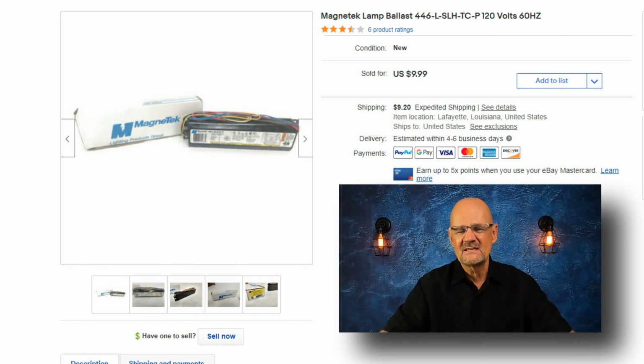Next, I sold this Magnatek lamp ballast. I had 10 of these. This is the last one I have. I sold it for $9.99. I bought this at a business going out of business sale. It was a security business. It had a warehouse full of stuff. I probably bought about 200 items at that sale, and I'm still selling them.